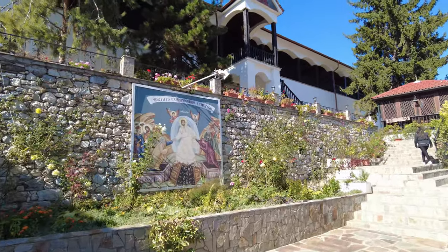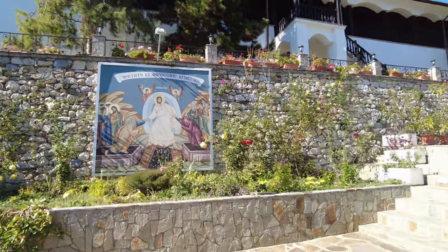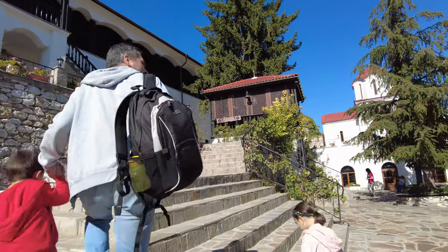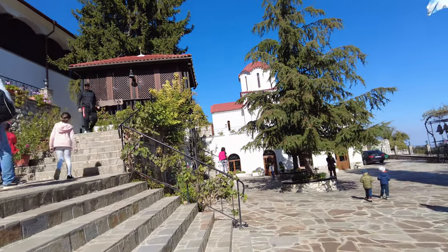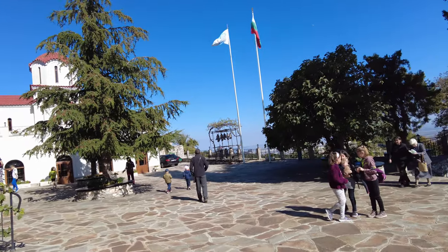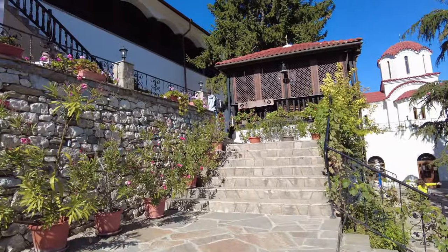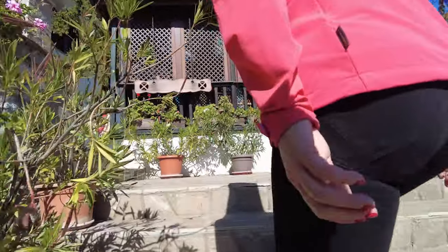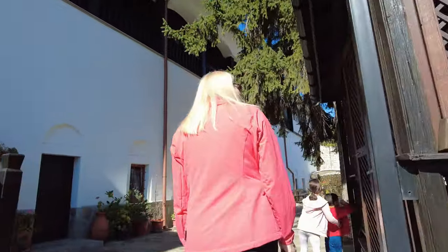Welcome to Kuklen Monastery. The monastery was founded back in the Second Bulgarian Kingdom, back in the 12th century. But it has been mentioned in some documentation describing the properties of Bachko Monastery. It dates back to the 11th century, so it may be older than we believe. So the monastery has actually emerged around the healing spring and the holy water that we actually see just now through the locked gates.